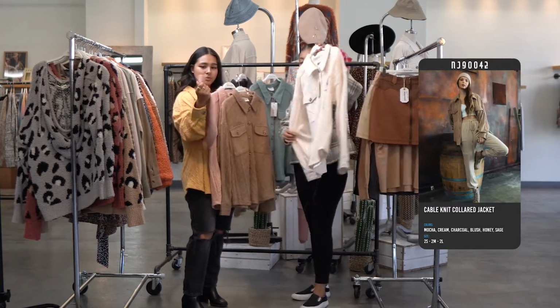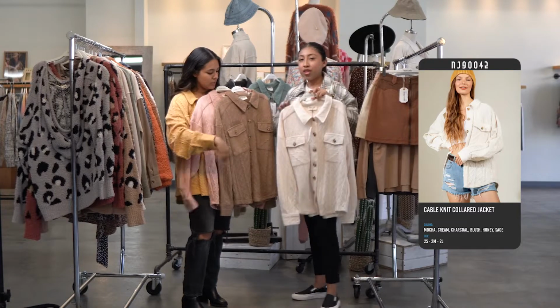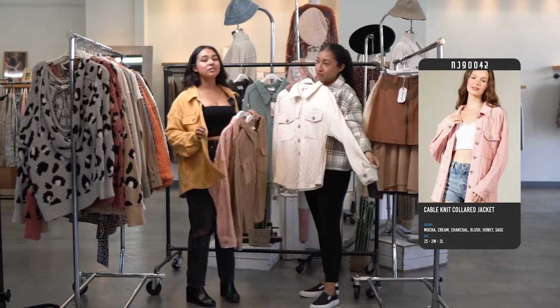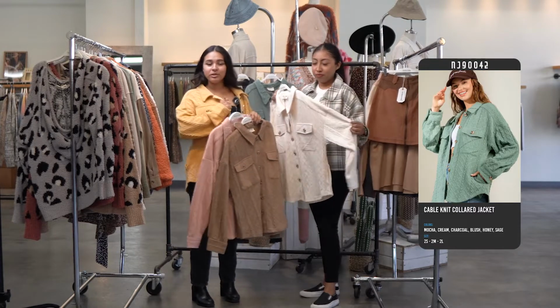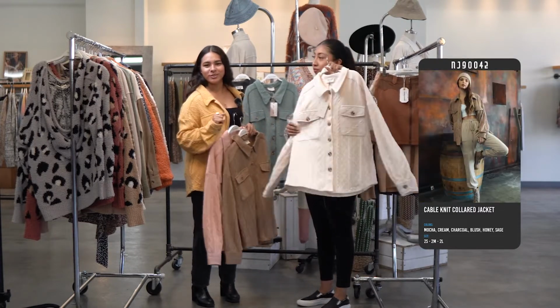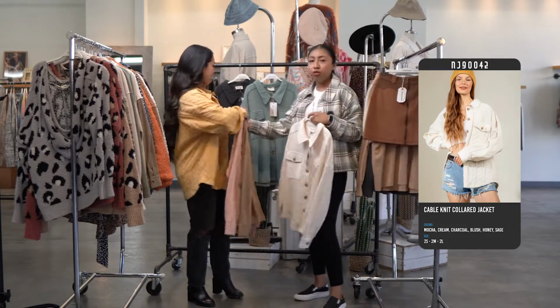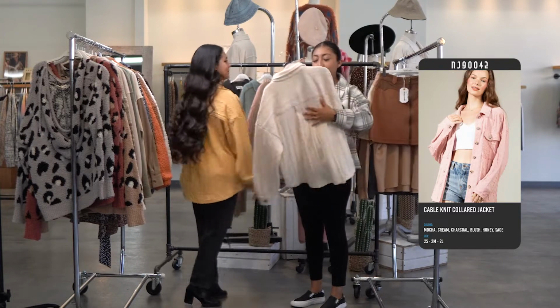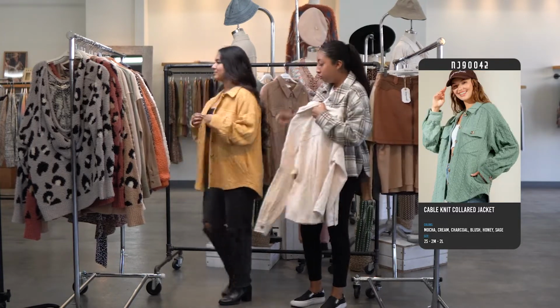Has a, right here, a button going down on the wrist. Nelly's actually wearing one right now. I am. How does it feel? You know what? It's really comfortable and really breathable. I feel like this style just makes me feel really, you know, uptown girl. And it doesn't look like too loose, too tight. Like, it's just perfect. I love that it has like a cable knit detailing, like it's so pretty.